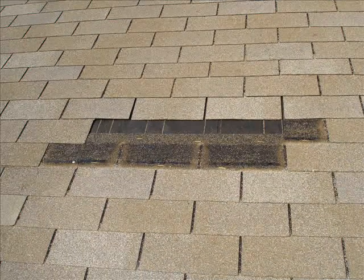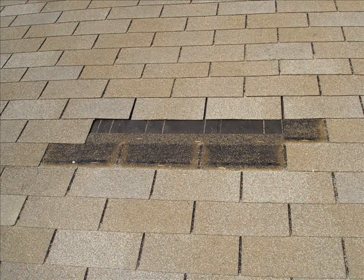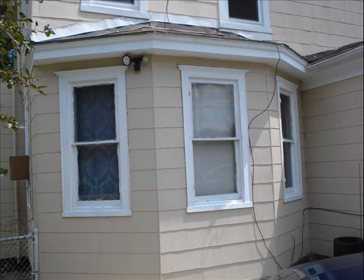On the roof, torn and missing shingles are common. There may also be problems with flashing that hasn't been installed properly, allowing water to seep into the house. Windows can also pose problems. They may leak moisture if they're not correctly installed or don't open and shut as they should.